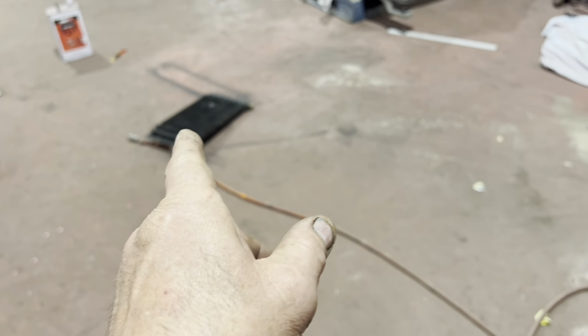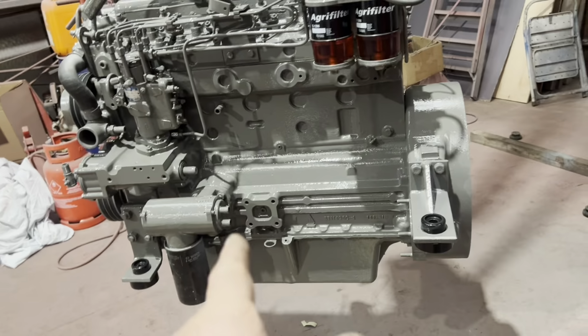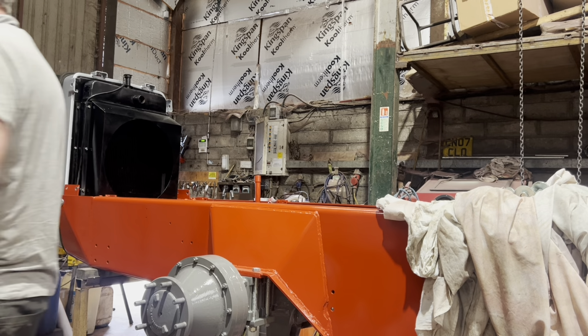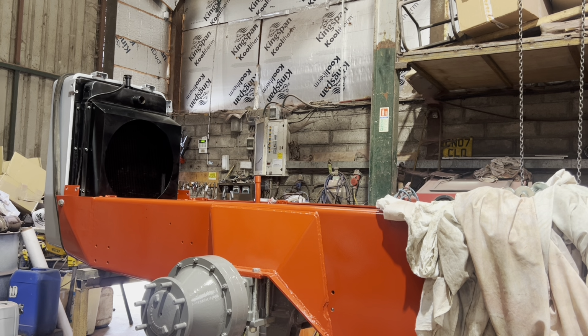Got the oil radiator down there. Just got to find the mounting brackets for it. Don't know where they are at the moment. Might be in that lot somewhere. So let's get this ready to go in its home. Right, well I got my bolts. We'll get this thing moved over and up in the air.